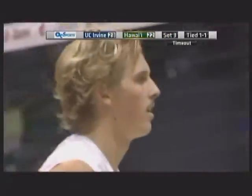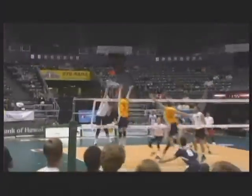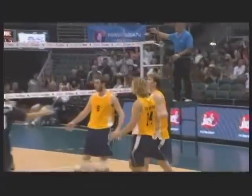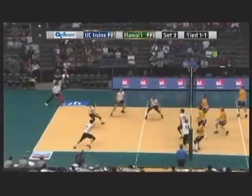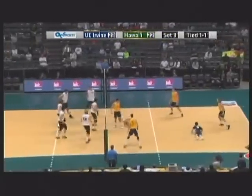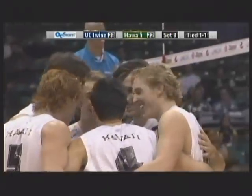So Hawaii a little different that time. We've seen left-handed attack, and all of a sudden Averill on the right waiting. Exactly. I said earlier that I think Biscaro should start mixing it up, going pin to pin, make those Irvine blockers work a little harder. Tilly Stork. There's Tilly off the block. Lofi is there. Biscaro waits. Short set. That ball is hit over and down, and that time it was Nick West.